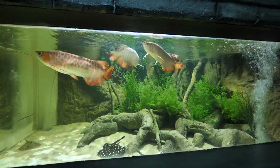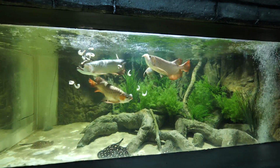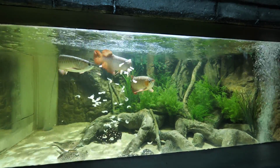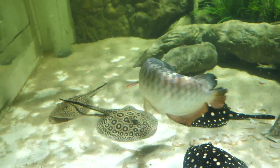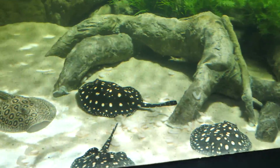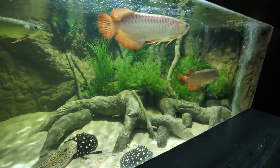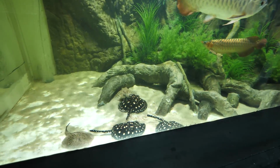Now, of course, the 2000. We know these guys will eat it. A big meal for them. Will they eat all of it? Yeah. A lot of big fish in here. The rays will eat it. They love it. Oh, he's got 3 in his mouth. All the rays are out. Arowana. They'll go down and get a bite here and there. What the rays don't eat, the arowana will, and vice versa. So, looks like a lot, but they'll eat it.